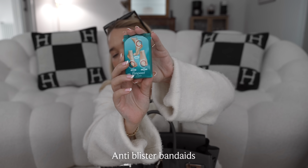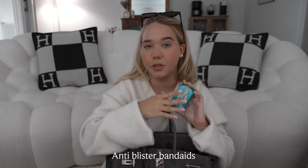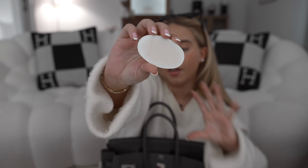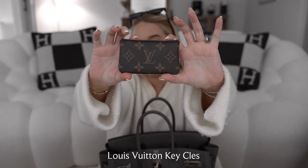So this, I get them at the pharmacy and they are to avoid blisters. I have a few new pairs of shoes and I'm taking two of them with me. Sometimes on the back they start hurting. I don't know if they sell these everywhere, but they are like band-aids, but your skin color, and you put them on the back and it avoids you getting blisters or it hurting. Every time that I'm traveling, I always take them with me, same as aspirins and stuff like that. It's a must.